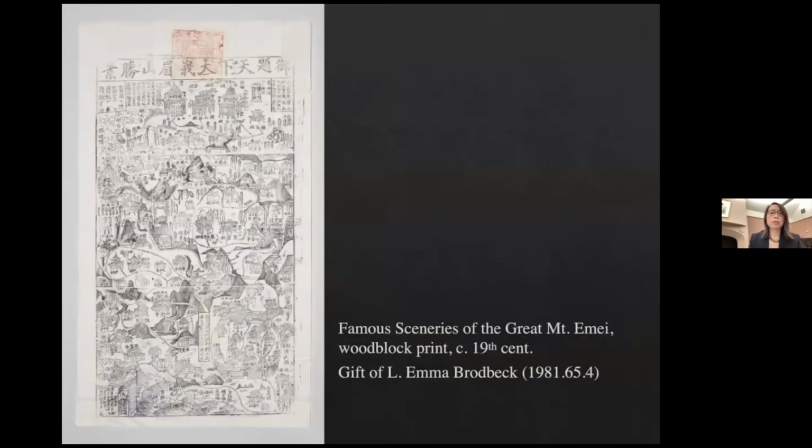Now, for people like me who study religious art, I like to look at things that are bordering on the ethnographic materials. So I'm very grateful to Rebecca Hall for introducing me to this print, which is of Mount Ermei in Southwest China.